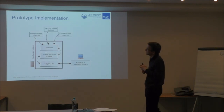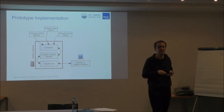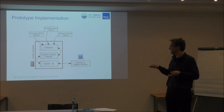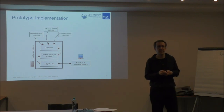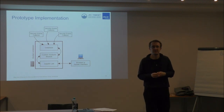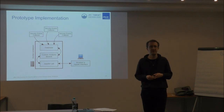The experimental implementation of our prototype is about something like this. It's also a 2 years old picture. We have the security event collector that collects the event, then they end up in the database, then we do the analysis, then we have Python, Jupyter, and browser interface, whatever. How do we get the data from one module to the next module? If I ask a random programmer here in the room, what would you use? I get probably an answer of, yeah, you use HTTP as transport, then you make a REST API, and you send JSON files. Okay, easy to do, five lines of code and we are done.